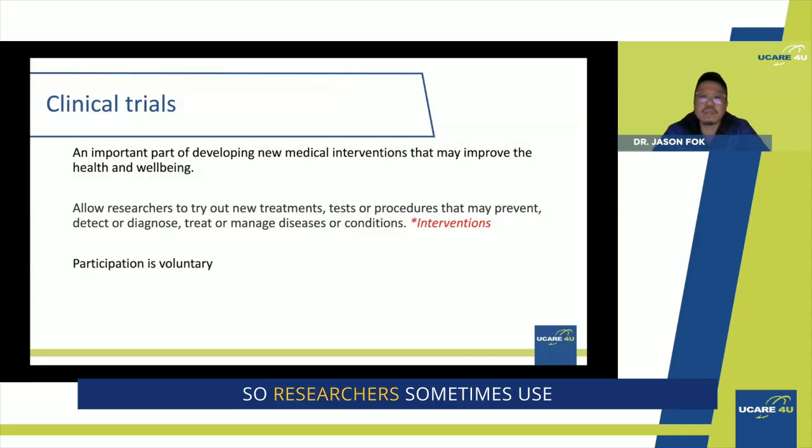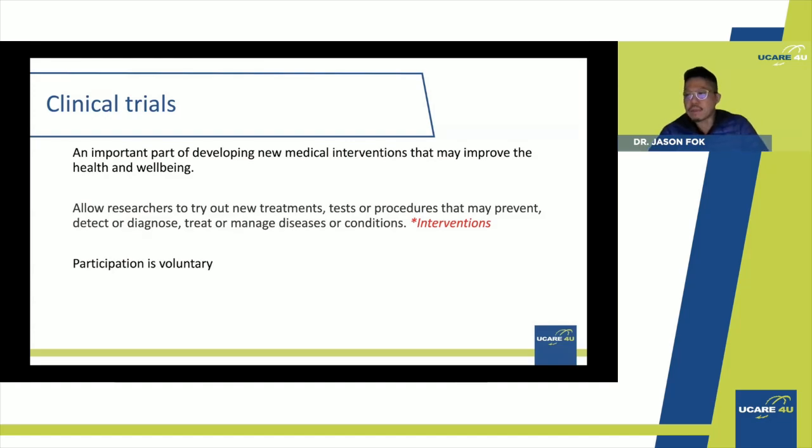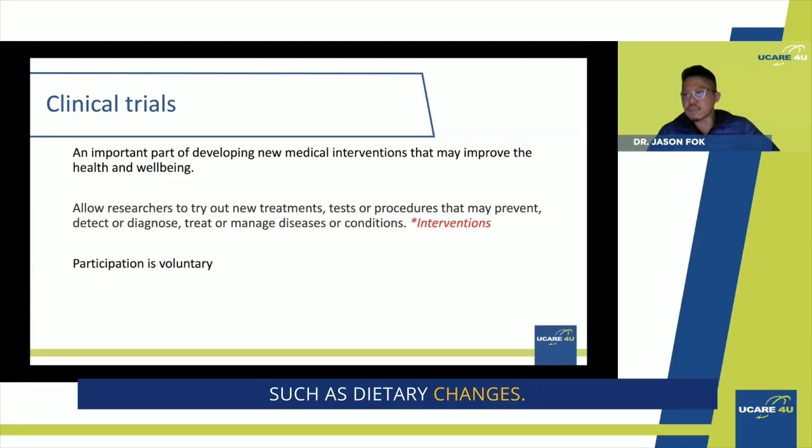Researchers sometimes use clinical trials to compare existing interventions, to test new ways to deliver therapies and other care, and to observe how people respond to other factors, such as dietary changes.